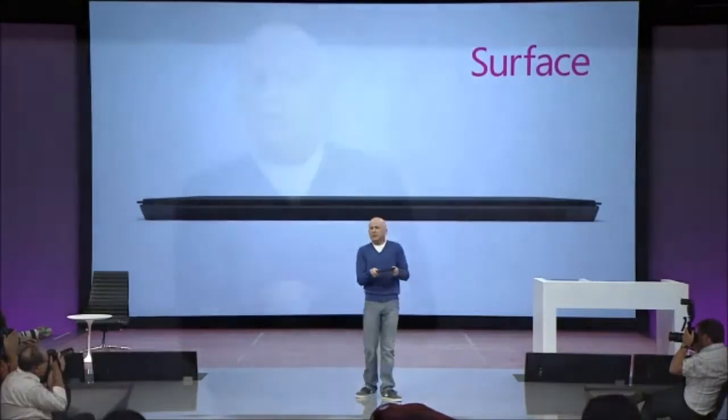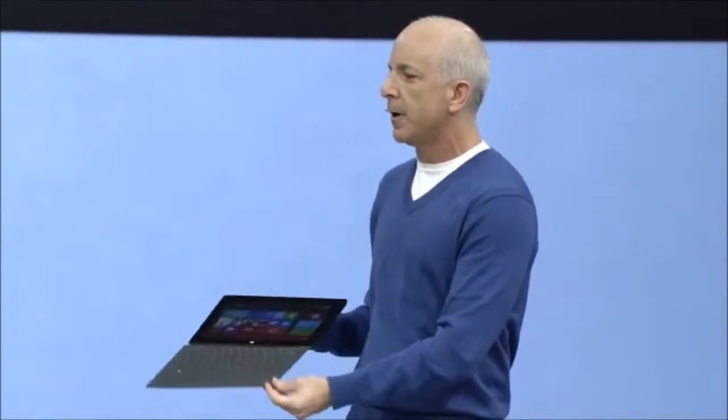And we said, why not do something with this Surface? Why shouldn't we just take this Surface and make it a full multi-touch keyboard?